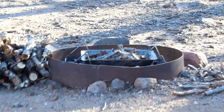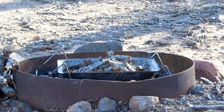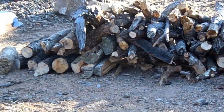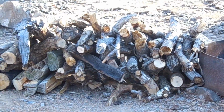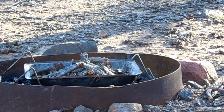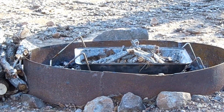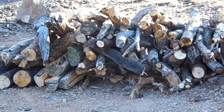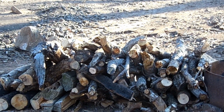I did a short little hike there, about 2 miles to add to what I did this morning. Got my fire set up, ready to go. Got a good amount of wood, figure about 3 hours' worth. The good thing is that wood will last a lot longer when, instead of using the entire fire ring, I'm just using that little pit. It really concentrates it. You get a really good fire, and it uses a lot less wood. But I've got a lot of wood cut and ready to go.